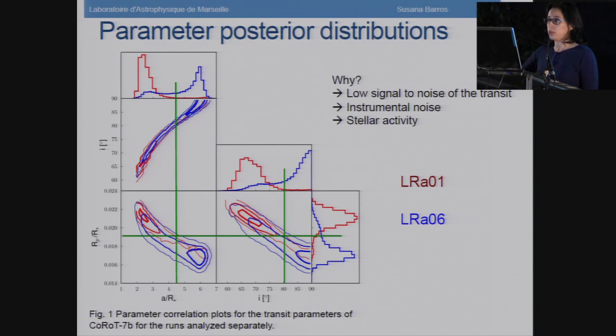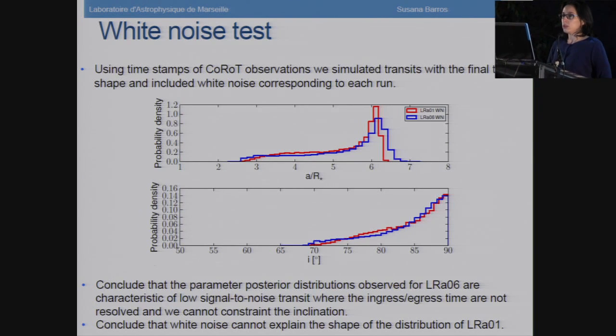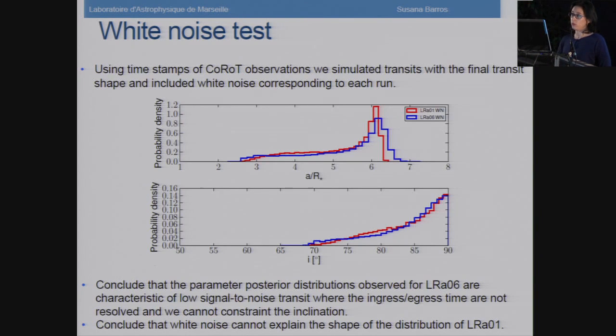So we investigated what would cause this difference. It could be that the noise is too high in the light curve, either white noise or instrumental noise, or it could be stellar activity. So we started by testing white noise. To do this, we simulated transits at the timestamps of CoRoT for each of the runs, included noise levels corresponding to each run, and analyzed them the same as the real data.